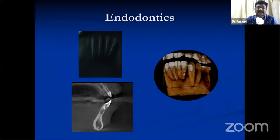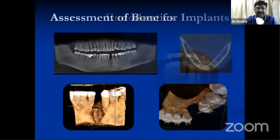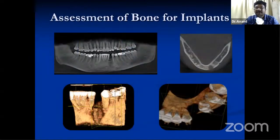Here is a case of an external resorption that can be easily visualized with the CBCT scan. And also for assessment of bone for implants, you know about the lack of bone. Before you venture into implants, you will be able to know whether you need to do some augmentation procedures, or you can place an implant and then do an augmentation, or before implantation you need to do some bone pickup procedures, only then can you place an implant. All these things can be visualized with the help of this normal CBCT software that comes along with the parent applications.